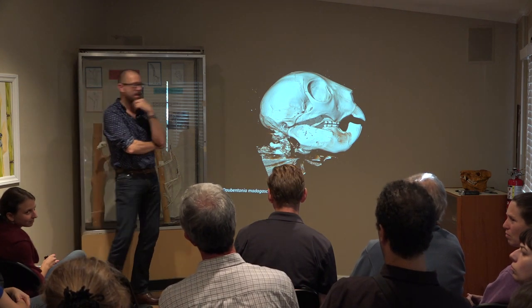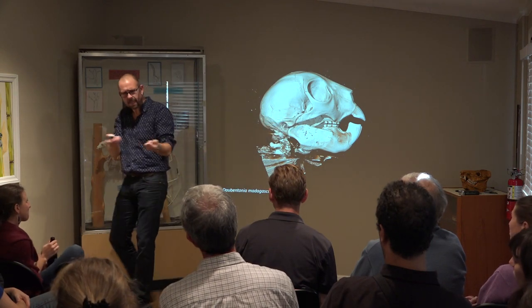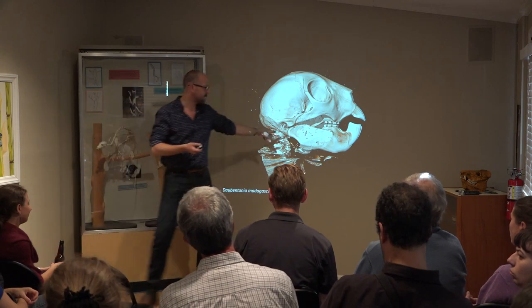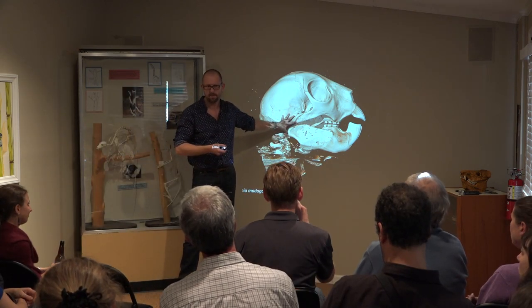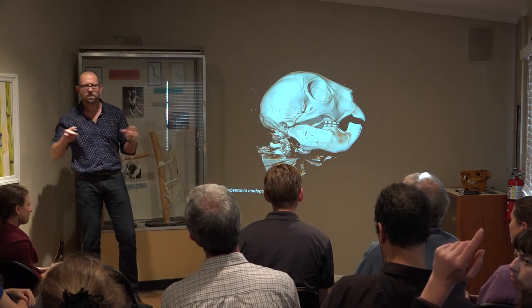So the morphology really matches the behavior of the animal. And again, that's what we're looking at, how good is the match between morphology and behavior. And if the match is good, then we can say something in a fossil when you have just the morphology. You can actually say something. That's really one of the approaches that we're interested in.